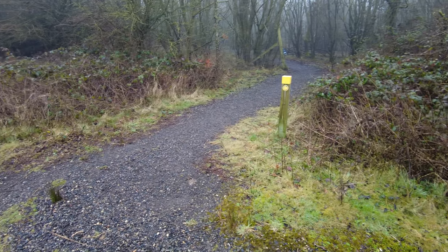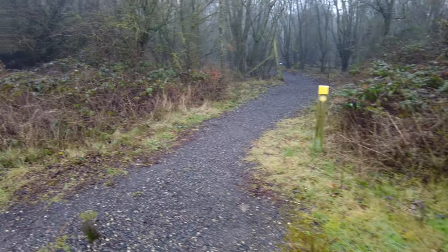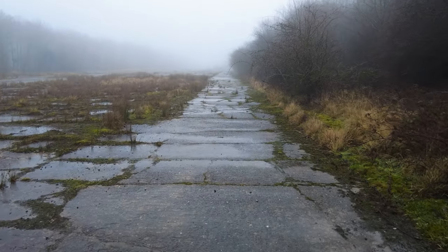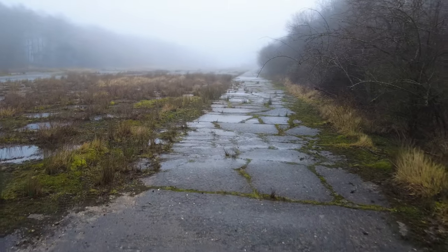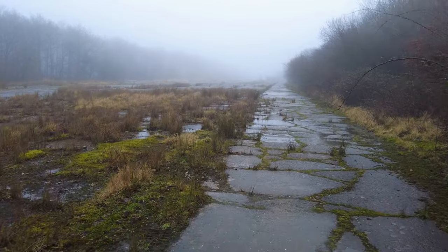So there's a footpath heading off out there that takes you off site. It's all been nicely gravelled, which is nice. But we're heading down here. There's a building down here on the satellite image. Whether it's the air traffic control building, I don't know. We'll hopefully see.